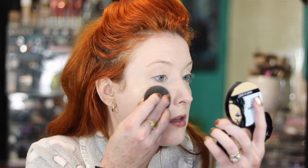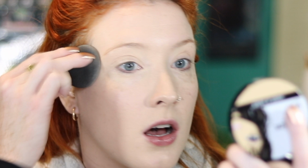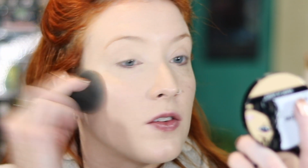The coverage is pretty good. It's a pretty natural, sheer-like coverage. I mean, it still looks like my skin. I can still see all my freckles. So let's see if this foundation is buildable like it claims. Oh yes, it is definitely buildable. My freckles are almost non-existent on this side compared to this side. But if you want a pretty full coverage, you can definitely build this foundation up.